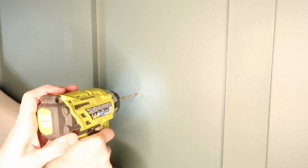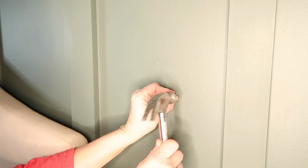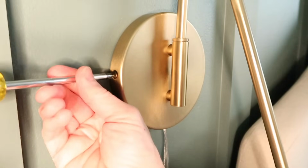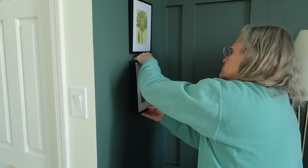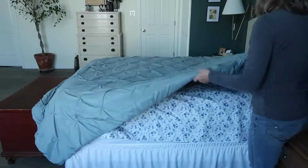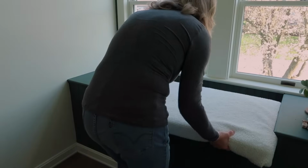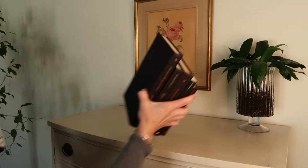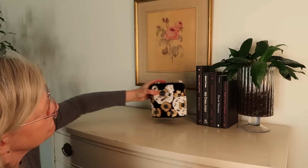I wanted more room on my bedside table, so I added sconces to each side of the bed on the wall. Now the fun part, decorating. Adding beautiful pictures, plush cushions, and treasured items that I found and mementos that have been given to me make this room very special now.